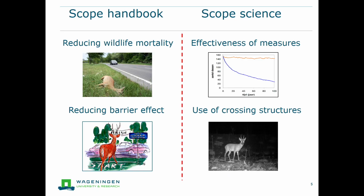Back to the handbook, the scope in a nutshell. It's about reducing wildlife mortality and reducing the barrier effect. And we looked at scientific evidence in terms of the effectiveness of measures. What can we find on that? But also the use of crossing structures. As you probably know, we do a lot of monitoring studies worldwide that look into the use of crossing structures much more often than that we look into the effectiveness. So it would be a pity to leave out all that information.